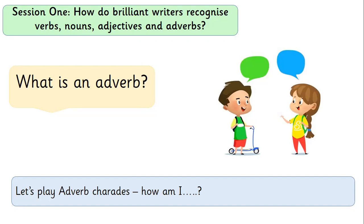Okay. So I want you to have a look at my picture. Sorry, I've got 2 people and they are talking, and I want you to tell me, how are they talking? Are they talking loudly? Are they talking quietly? Are they talking quickly? Are they talking excitedly? Are they talking softly? How are they talking? So on your whiteboard, I want you to write down how they are talking for me. Think of some adverbs for me. Okay, so pause me here again, and on your whiteboard, let's do some adverbs. Off you go.